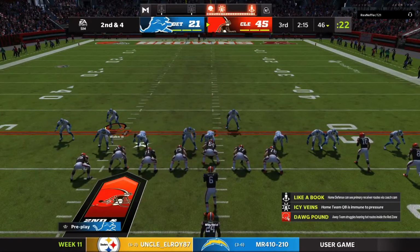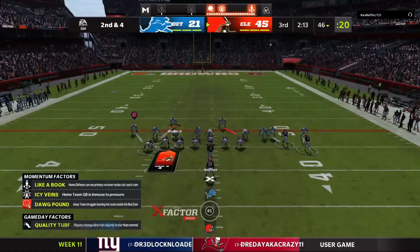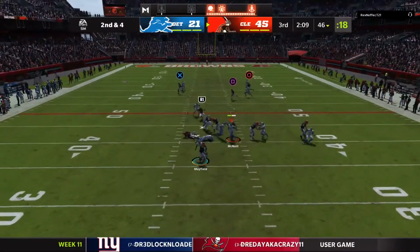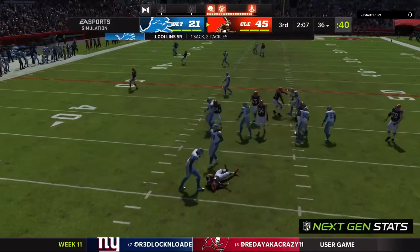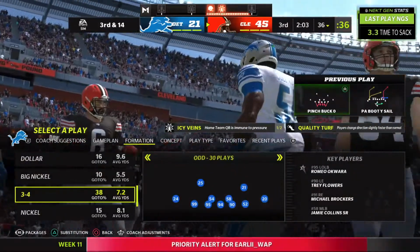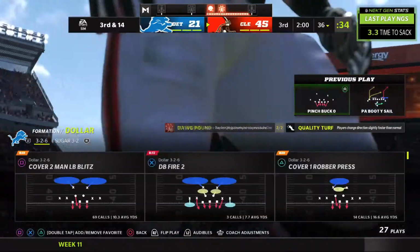Heavy on the edges, heavy on the edges. Watch the shit, watch the shit. Hey, watch the shit. Mayfield now. Under a heavy rush, and down he goes. Jamie Collins gets him for a loss of 10 yards from his linebacker spot.